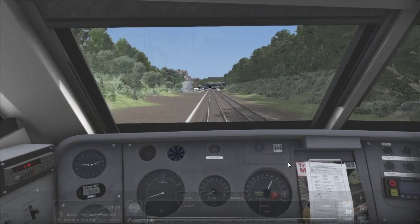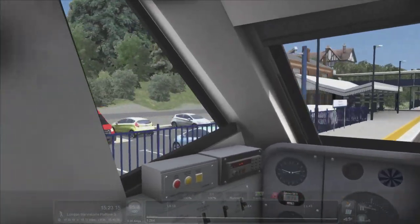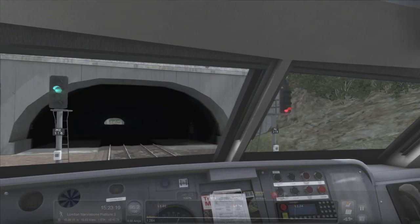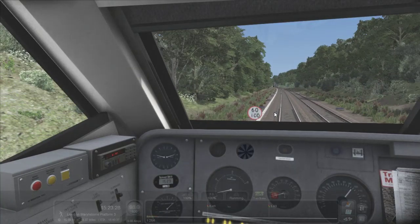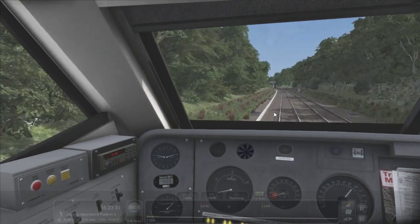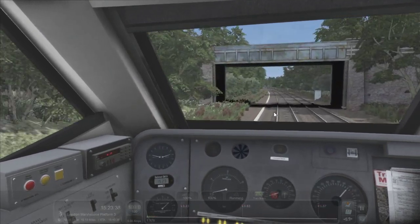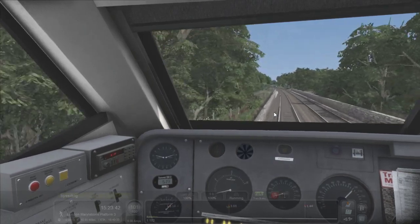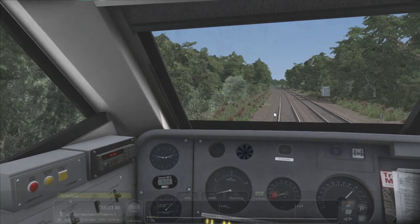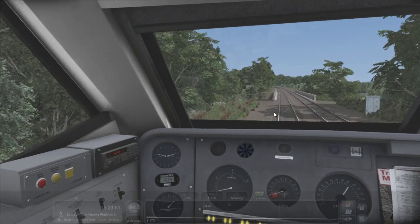Okay, we're now passing through Gerrards Cross. How random. And now also, next station we're passing through is Denham Golf Club, I believe. Yeah, it will be.